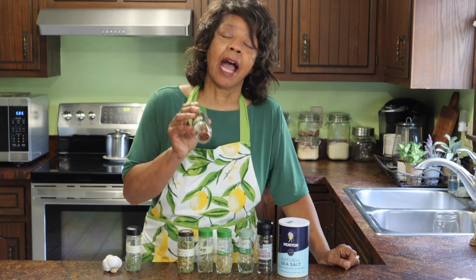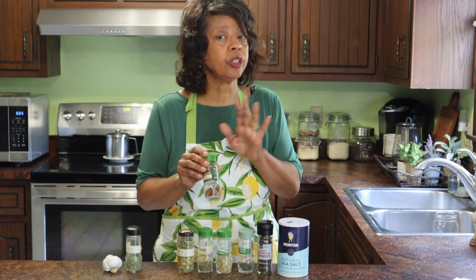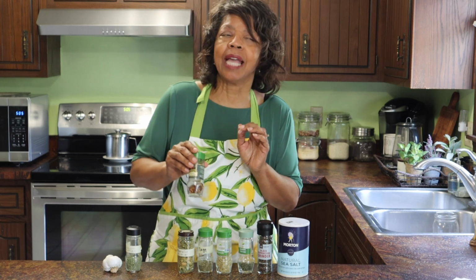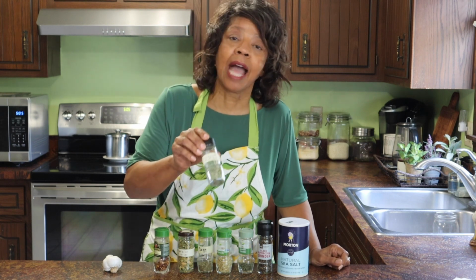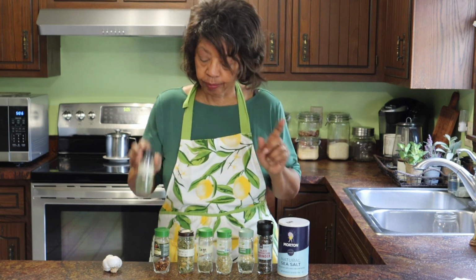And I will admit, I do love to use a little crushed red pepper flakes. Now, I don't use them a lot because, as I said earlier, I don't like the heat, but they do add a little bit of flavor. So I might add just a dash or two of your crushed red pepper flakes. And then when I'm cooking Italian, I will use oregano, and you can make your own Italian seasoning.